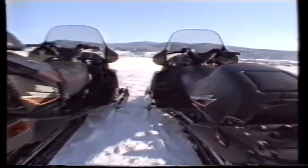There's also a new, more efficient cooling system, a larger fuel tank, a redesigned softer seat and fuel tank cover, and a standard low black windshield. Make your move fast. This sled doesn't wait around for anyone.